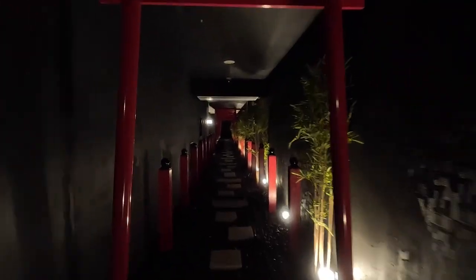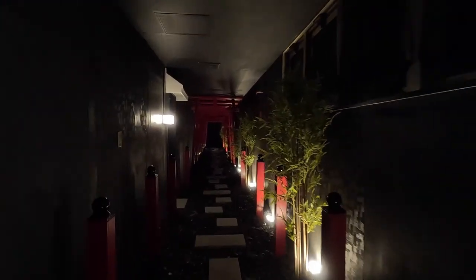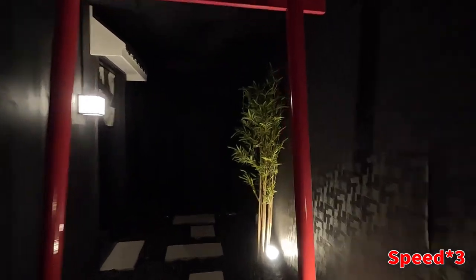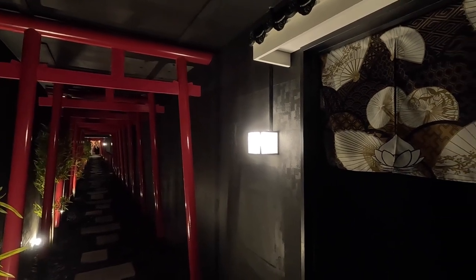This is the Torii passage leading to each room. Just like the thousand Torii gates of Fushimi Inari Taisha Shrine. Go back to my room.